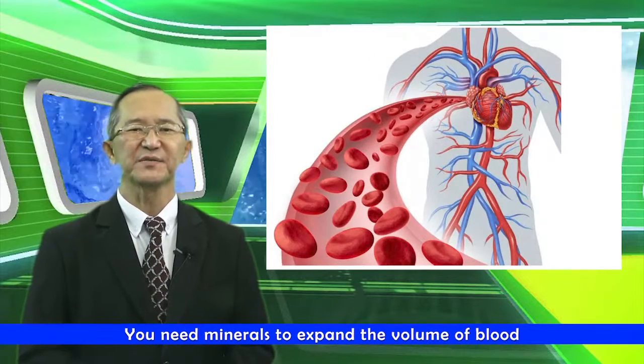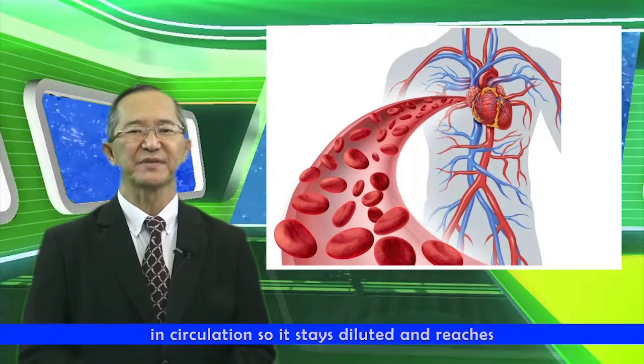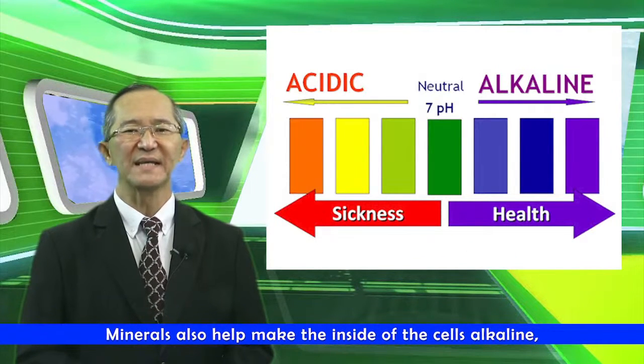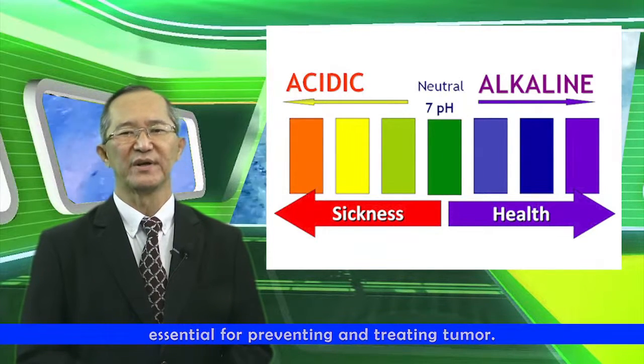You need minerals to expand the volume of blood in circulation so it stays diluted and reaches all the corners of the body. Minerals also help make the inside of the cells alkaline, essential for preventing and treating tumor.